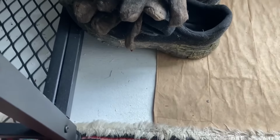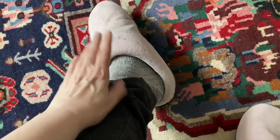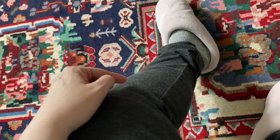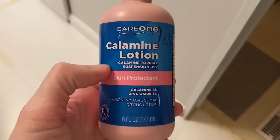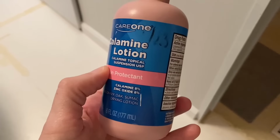You can see by the look of my dirty shoes and dirty gloves, I was up in the yard and messed up because now I got these long socks on, and you know what that means, poison ivy. I've been using this old calamine lotion. This is almost empty. I got to go to the store, get a new bottle.